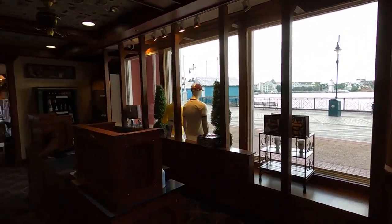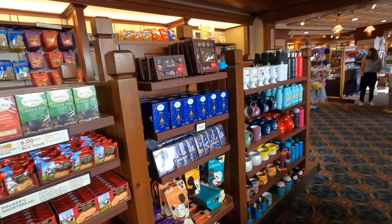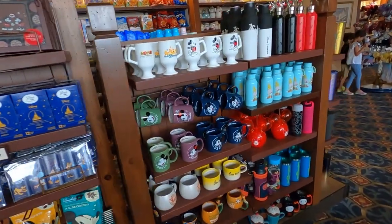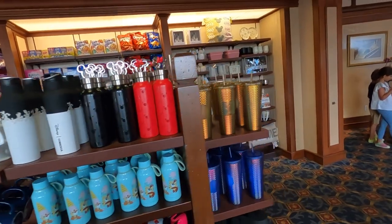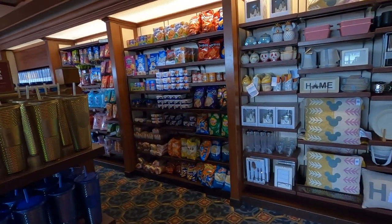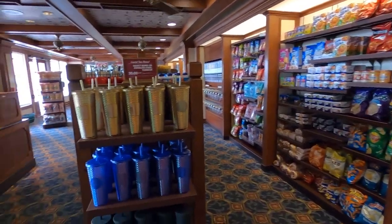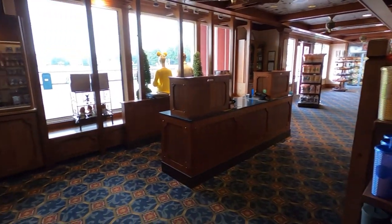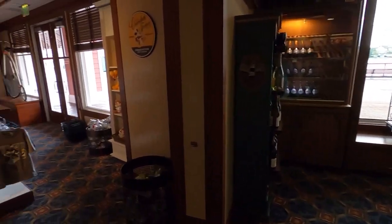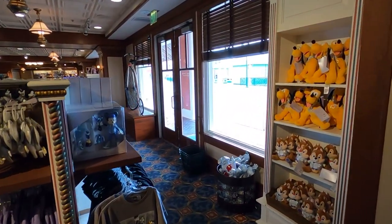Right to the right of the door there, you've got your alcohol, your hard stuff, and looks like some mugs, candies, snacks. You got your little water cups up on top there. Little bit of everything in there, from the general store items to a little bit of kitchen supplies. You're gonna get all your decor for your kitchen, all the plates, pots, pans, all that stuff. You got some stuffies in there.